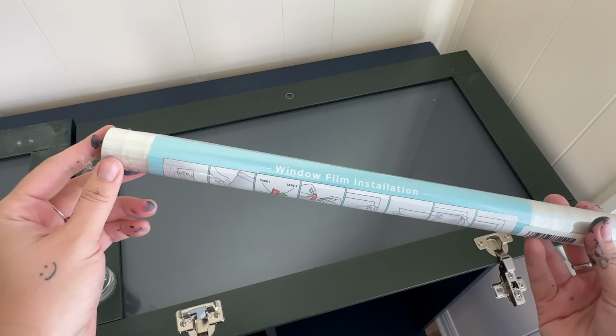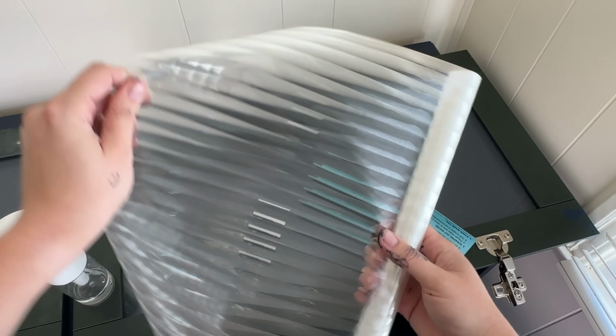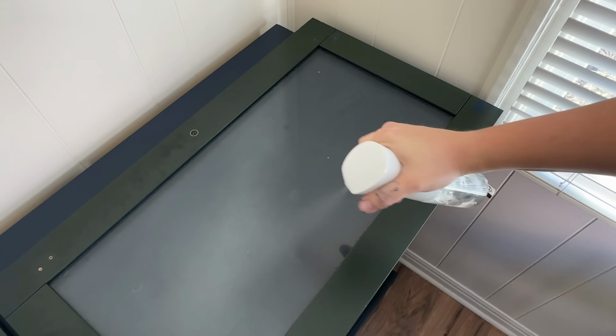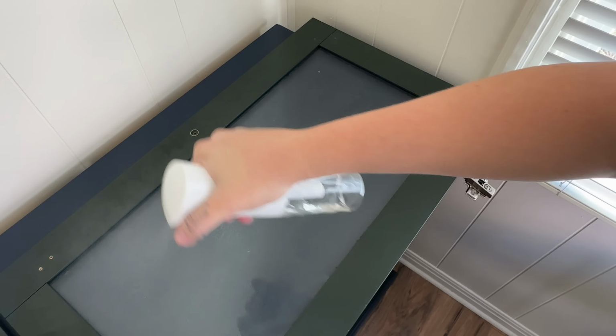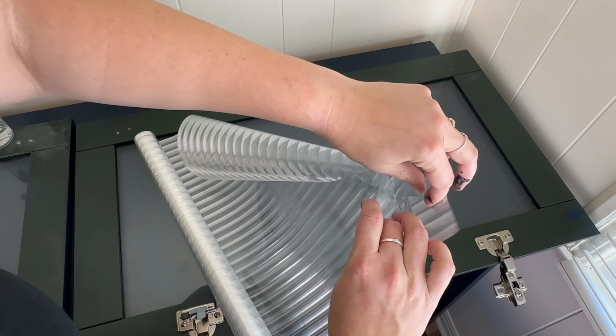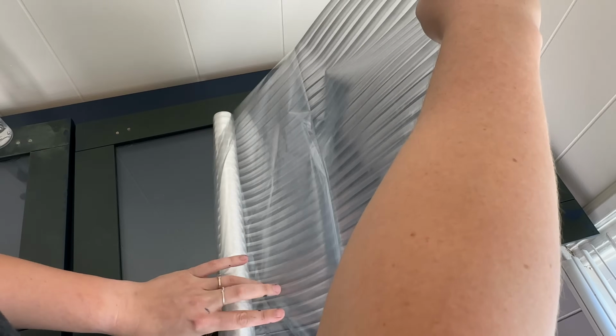I was on Amazon looking for something that I could put on the glass, and I actually found a really cool product. I found a window film that's kind of peel and stick, but you can also move it around with water, and it looks like reeded glass. So I thought this would be a great way to hide all of the appliances that are going to be living inside of this cabinet. I didn't want to look at them all the time, but I also didn't want to remove the glass effect as I thought it was kind of cool and gave it more of a vintage vibe.